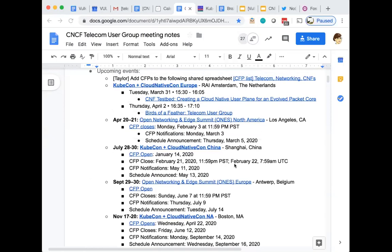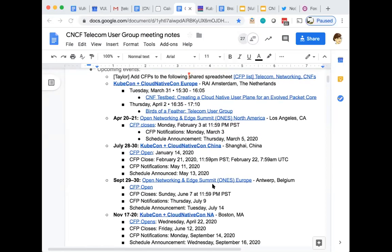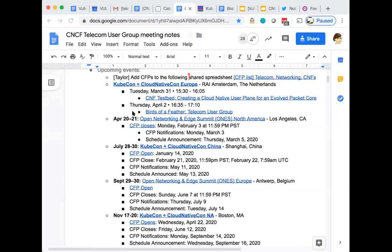Are there any other events of note that you'd like to add to the agenda? That CFP list there at the top, the idea is to make sure specific talks that are relevant to the group are noted, since there's so many things going on. So if there's something that someone is presenting, whether you're doing it or you think someone else's talk is very relevant to the conversation, then please add it to that list.